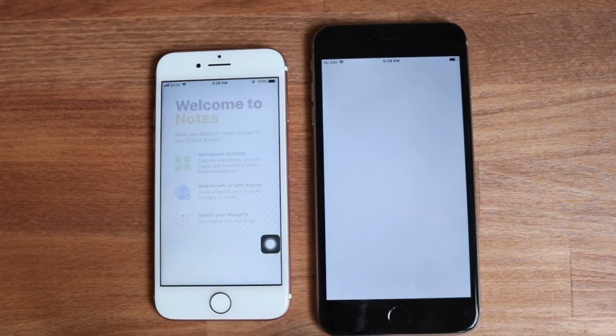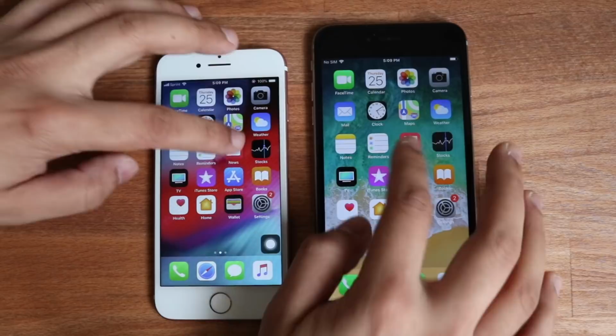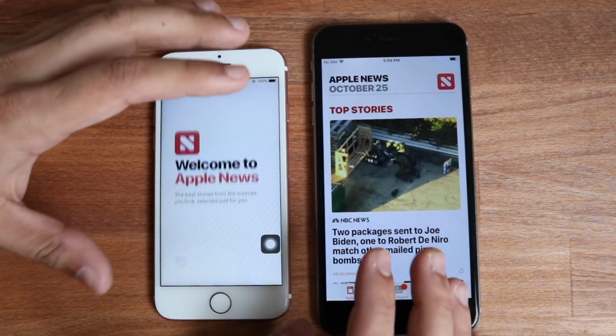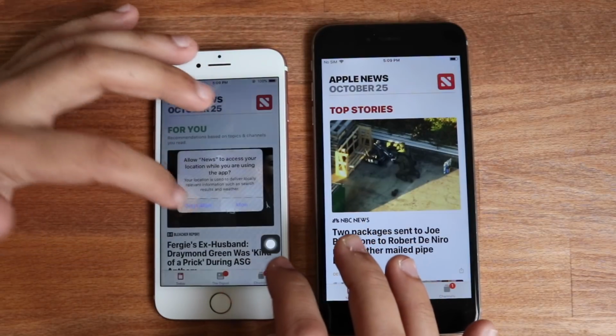3, 2, 1. The iPhone 6s Plus showed the continue sign faster, which is weird. Let's do news. 3, 2, 1. The iPhone 7. I will redo this test right now though, because this one still had to sync up. This is my first time getting it. This isn't even the first time I went into news though. So I'll just go ahead and redo this one.